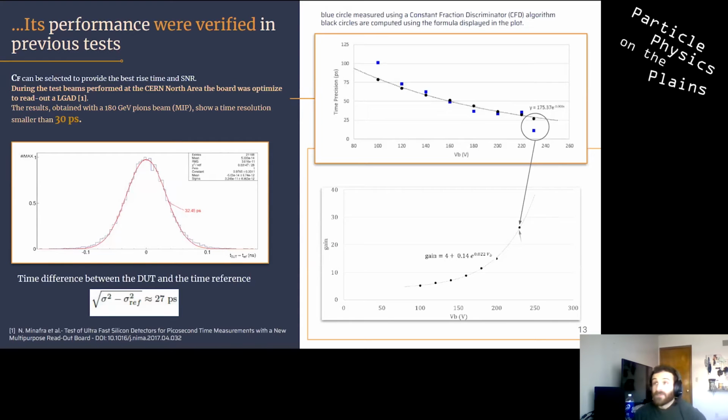Here you can see some of the performance that were already collected during previous tests. In particular, this one is summarizing this publication over here. In this case, the board was optimized to work with the minimum ionizing particle and to work as a really precise detector. And you can see that using a 180 GeV pion beam at the CERN North Area, the detector showed really great performance in time reconstruction. We're talking about 27 picoseconds of time precision at a bias voltage that is slightly bigger than 220 volts.